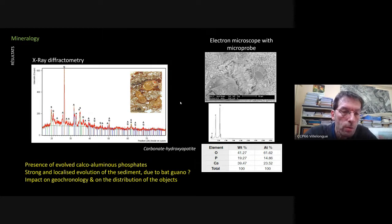In order to go further, we can proceed to X-ray diffractometry, either on a bulk sample or, like what is presented here, on a thin section. It's just a micro diffraction, which reveals calcium phosphates. And also on the right part, you have a slide of secondary mineralization showing the same carbonate hydroxyapatite, a calcium phosphate, with the analysis in weight percent made through the microprobe.